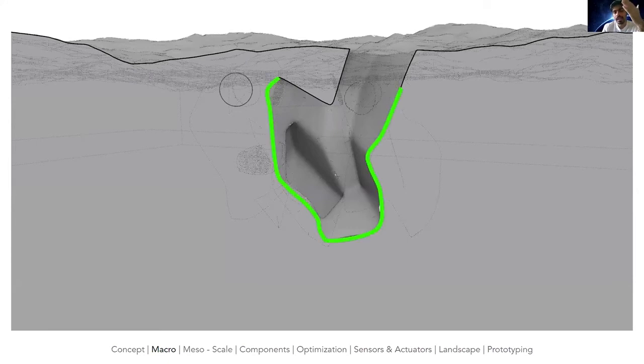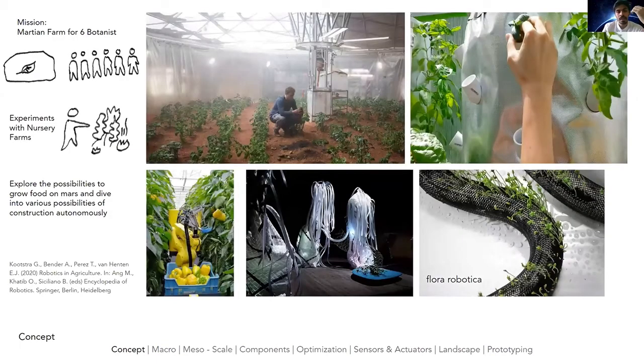So we're looking at that the sites could be used where we could have all the green panels, and the center could be used for life pods where the humans and the researchers could sit. So our aim was, again, as I mentioned, to have a Martian farm for 6 botanists. We were exploring, okay, which plants could we use? What are the possibilities to grow food on Mars, and dive into various possibilities of construction autonomously.